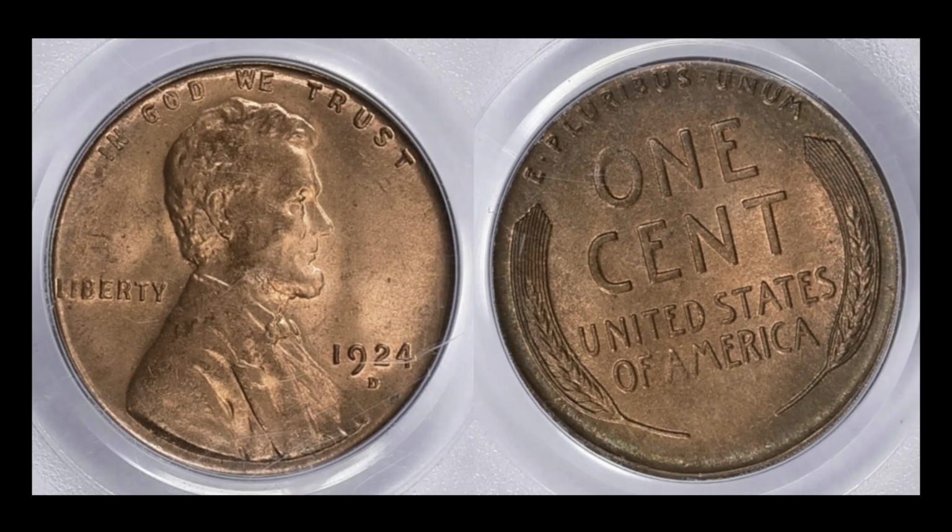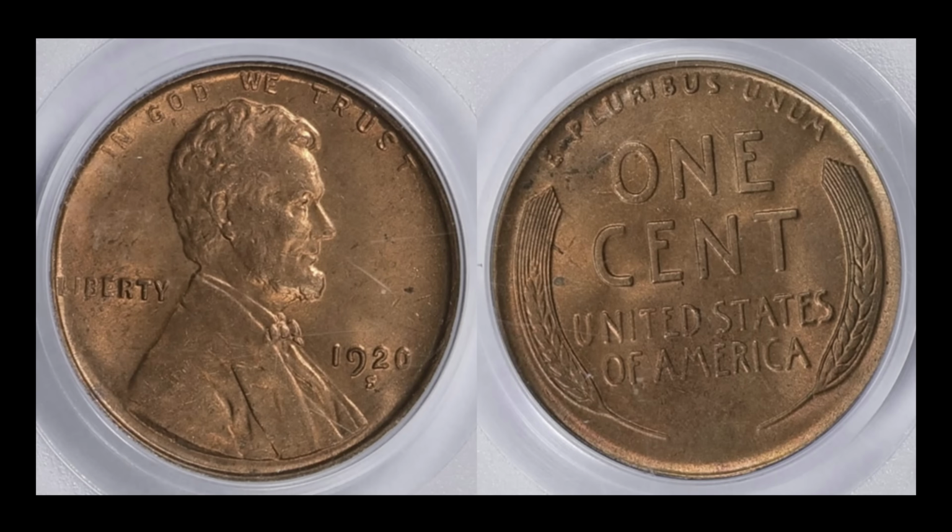Nice large price tag on this one, as expected. $10,687.50 was the final hammer price on this one. So that's our first five-figure coin of the evening. Here's our second one right here.